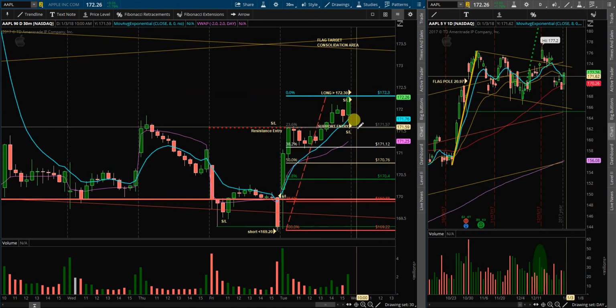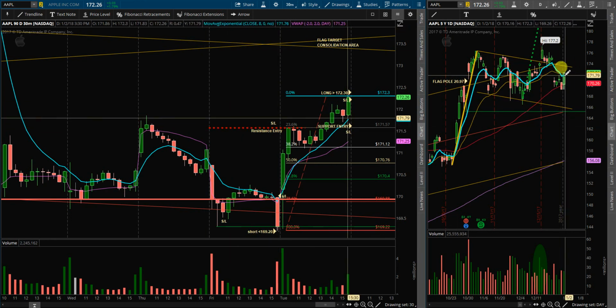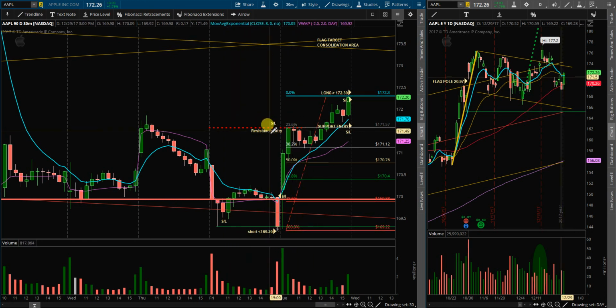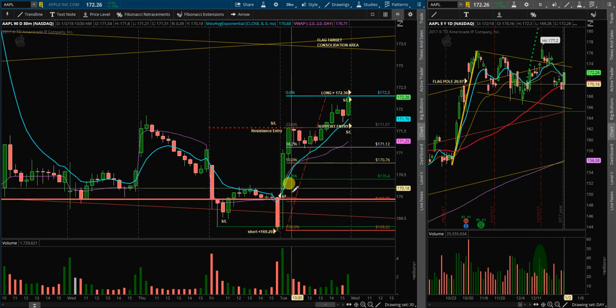I'm going to look for a pullback to support around 170.60-ish area, which also coincides with about where the 8 and 21 EMAs are over here. You can see on the daily time frame, I'm going to leave this red line here because that does coincide with it. I'm going to leave these notes here too, just until I feel like taking them off. No real purpose for them, but I'm just going to leave them there.